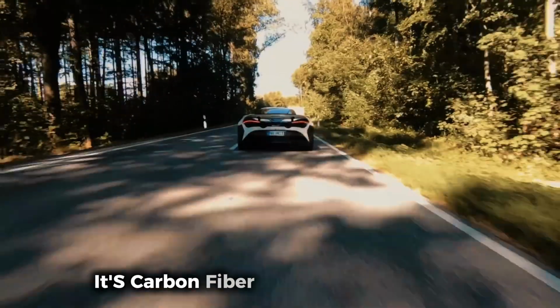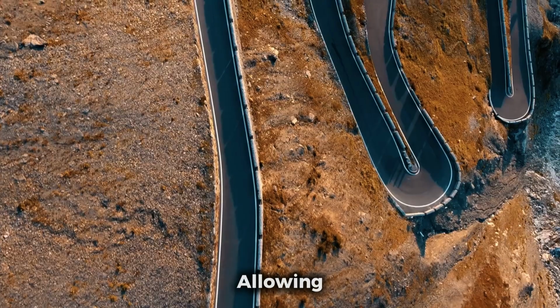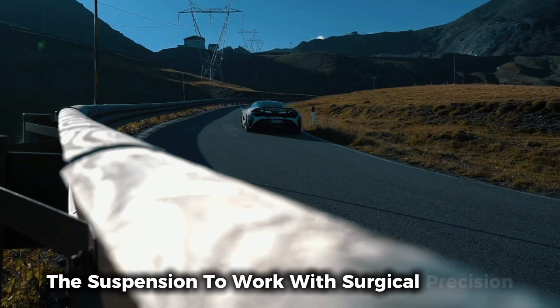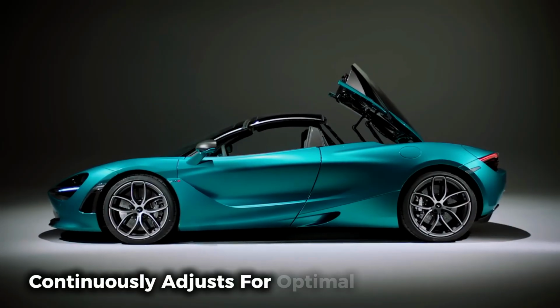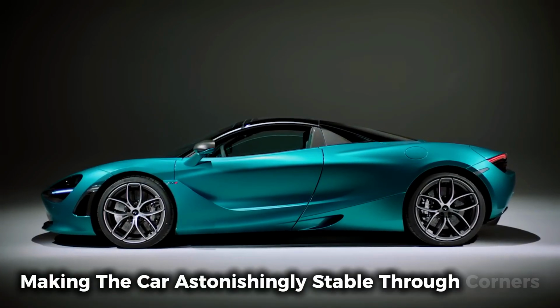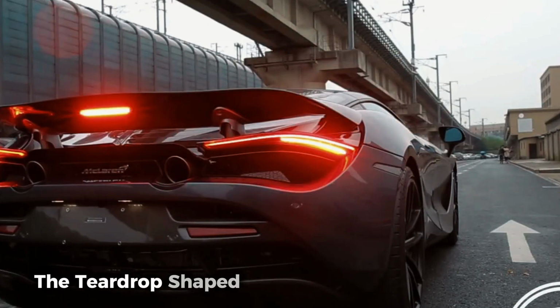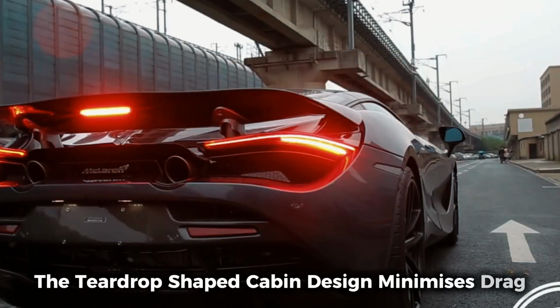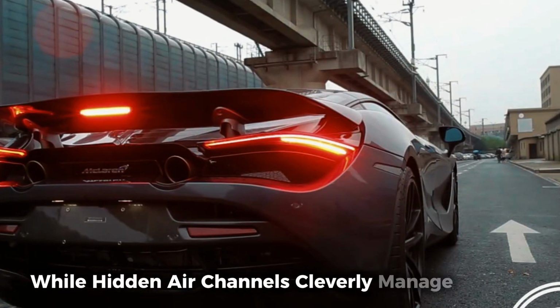Its carbon fiber Monocage II chassis keeps it light and incredibly stiff, allowing the suspension to work with surgical precision. The active suspension system continuously adjusts for optimal grip and comfort, making the car astonishingly stable through corners. Aerodynamics play a huge role here. The teardrop-shaped cabin design minimizes drag and maximizes downforce, while hidden air channels cleverly manage airflow.